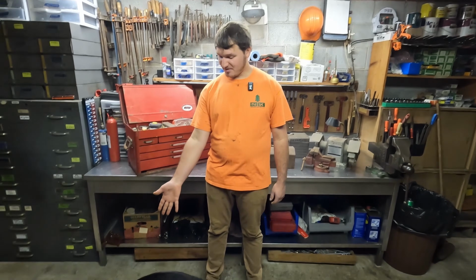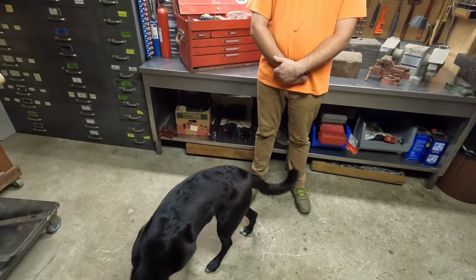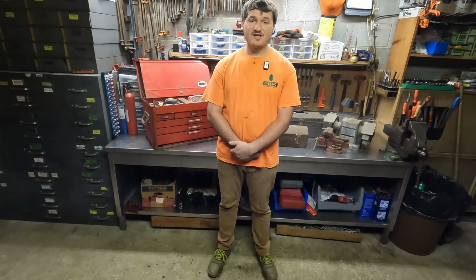And we've got Remy the dog with us today, guest star. She's digging, trying to find us some more tools that might be hidden underground.